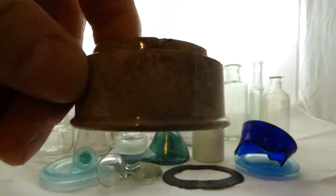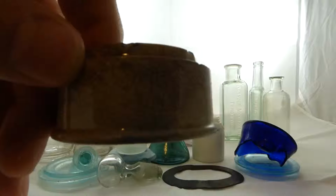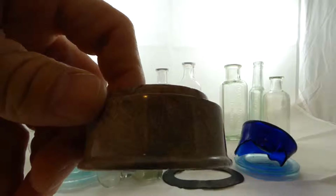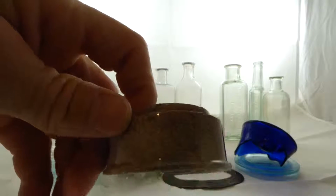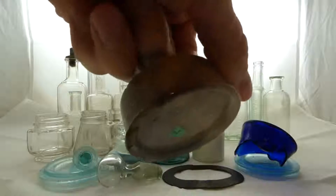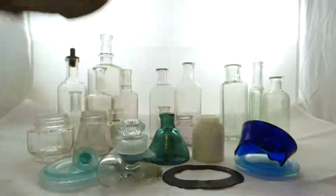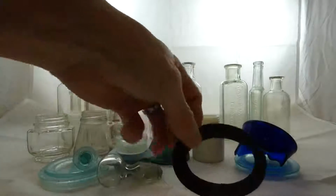Alright, so this one, I wasn't sure what it was except for the fact I knew it was stoneware. You can see it's really cracked up. It's a cold cream, from what I understand, or maybe toothpaste paste. It's missing the lid. Didn't find the lid. Would have been nice. That's the second one of these that I've dug. It's damaged, so I'll keep it anyways. It's a nice piece, and like I said, I've only dug 2 of these, so there you go.